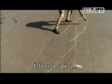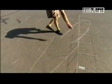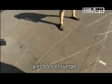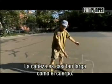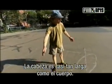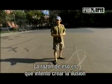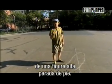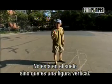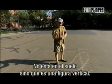This is the head, and this is the body. You'll immediately see that this is very distorted. The head is almost as long as the body. The reason for that is that I'm trying to create an illusion of a high standing figure. It's not flat on the ground. This is a vertical figure we're doing.